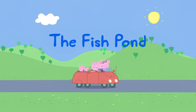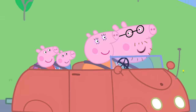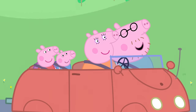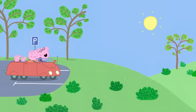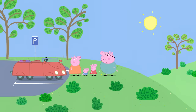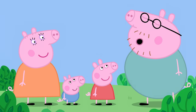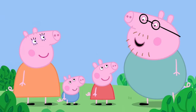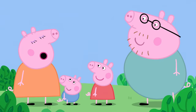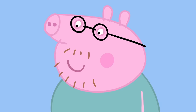The fish pond. Peppa and her family are having a day out. We're going to see a pond that has little fish swimming in it. Ooh. I used to go there when I was a boy. We're here. Where's the fish pond? It's in the middle of the woods. We have to walk to it. Will we get lost like we always do? Oh, no. Remember, I came here when I was a little piggy. But that's a long time ago, Daddy Pig. In the olden days. Thank you, Peppa.